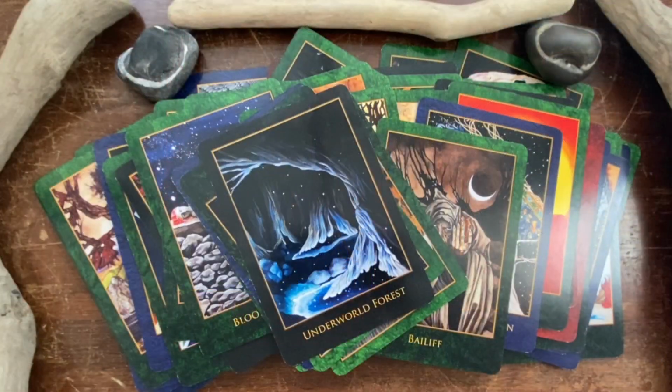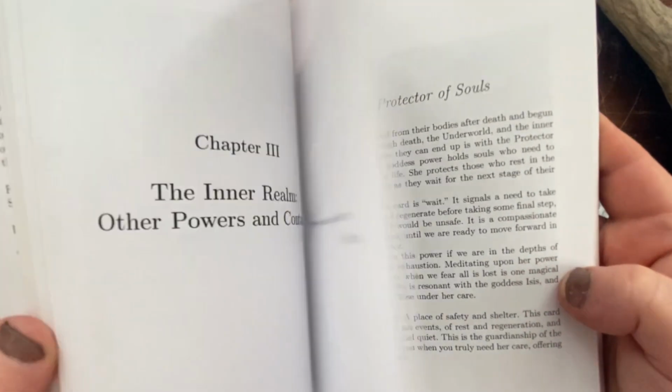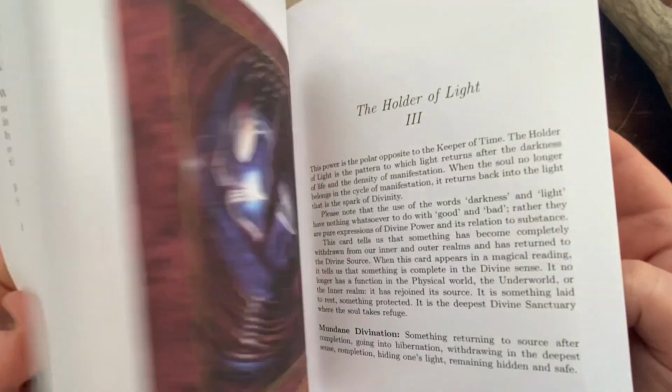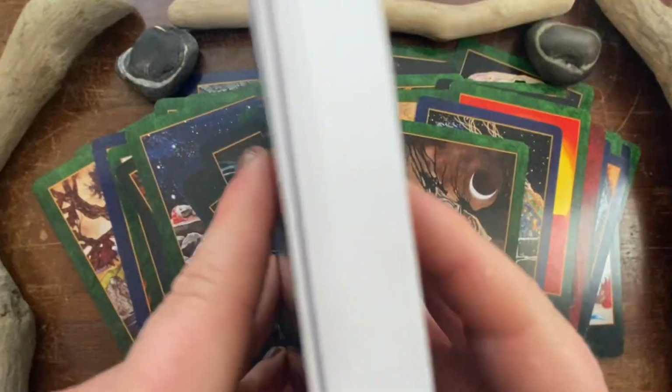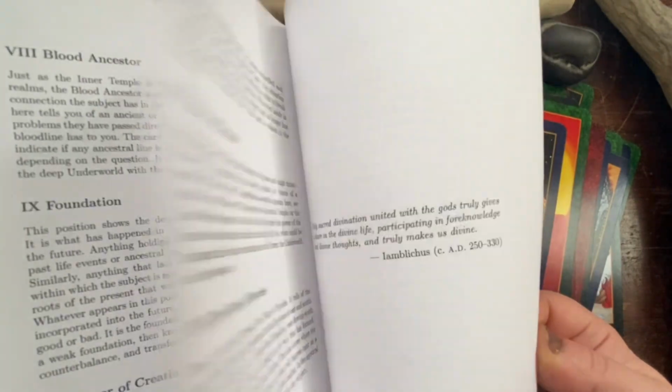The book that you buy as well that goes with the deck is this one. So this book is your guidebook for the deck, and it goes through all the different cards. It tells you about the different sections. At the back you have different spreads that you can do.